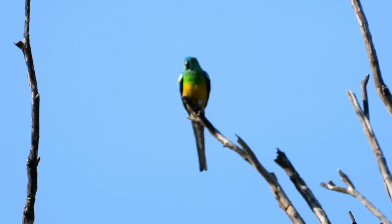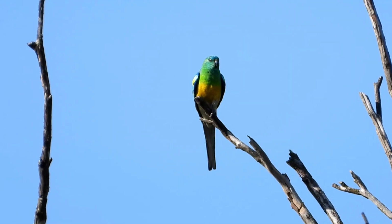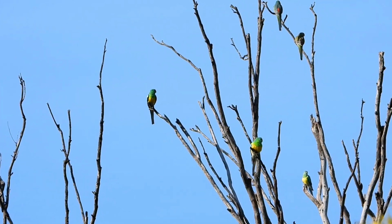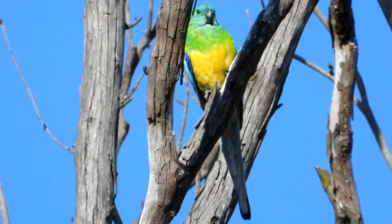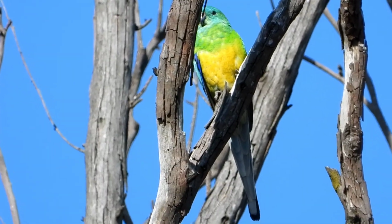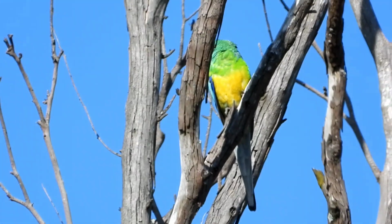Quite a large number in this flock of red-rumped parrots down here on the Parklands track. It was just amazing to see. You see a few, about 4 or 5 up in the tree just there, all together. Beautiful. And how amazing are those colours. No more iridescent colours in a bird than the grass parrot or red-rumped parrot.